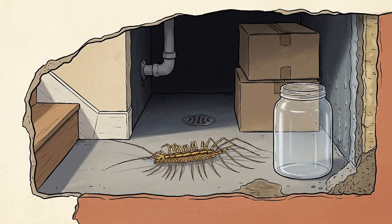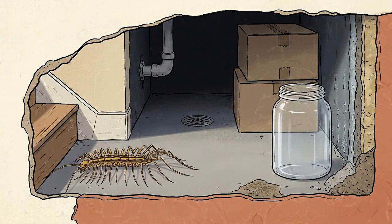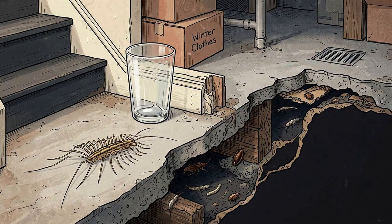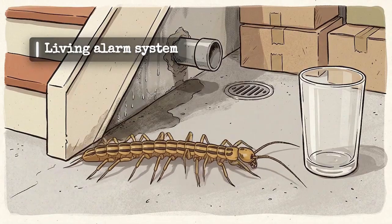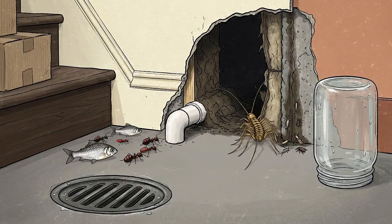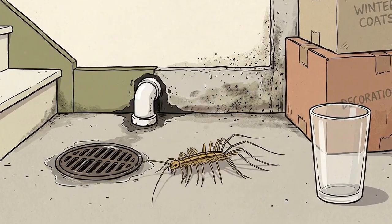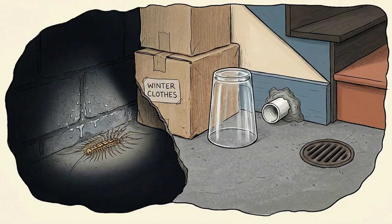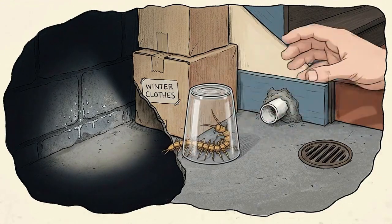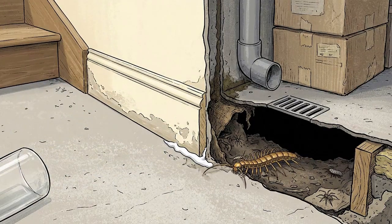When you observe where the centipede is hunting, you're gathering valuable information about the condition of your home and the invisible flow of moisture and organic matter. It acts as a living alarm system, emerging into the open only when the population of its prey has expanded beyond the deep wall voids. Instead of reacting with fear, you should react with curiosity, tracing the centipede's path back to the damp corner, the forgotten cardboard box, or the failing weather stripping that is inviting the real pests inside.